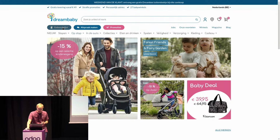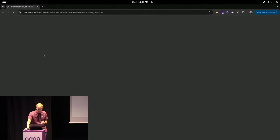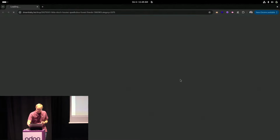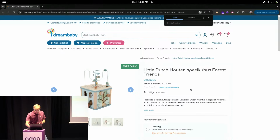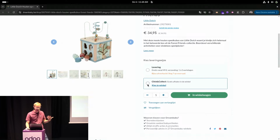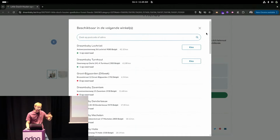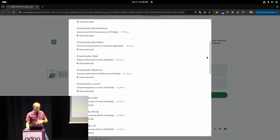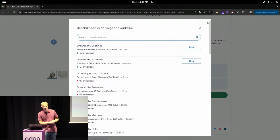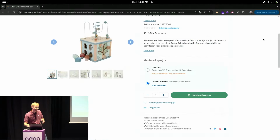So if I go on the shop, let's see here, for instance. You see here, we can choose if we want to be delivered, or if we want to have click and collect. And in this case, it shows me the list of stores where this product is available. So this is something we developed fully custom for this customer and wasn't available in Odoo yet. That's the reason why we needed to go for a custom project in this case.